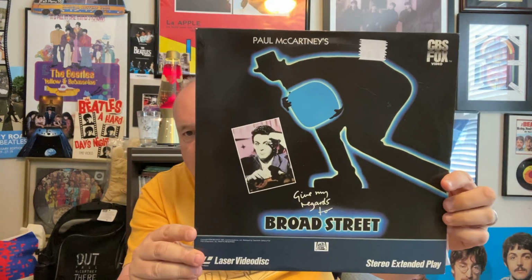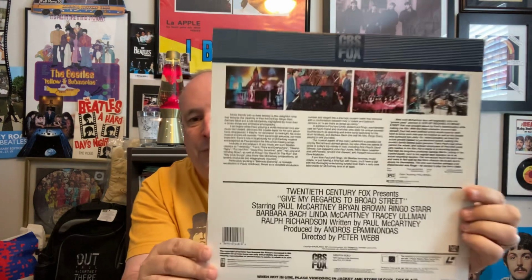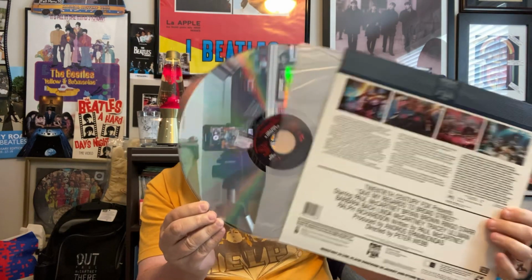So we go to expensive to Give My Regards to Broad Street. And look at the price of that one. That's what I paid for it. Or as I call this movie, Give My Regards to the Broad on the Street. But it's still a pretty decent film. It's not that bad. I think it's kind of held up as time's gone on. There's no paperwork or anything else in there. There's the disc itself. There isn't anything in here.